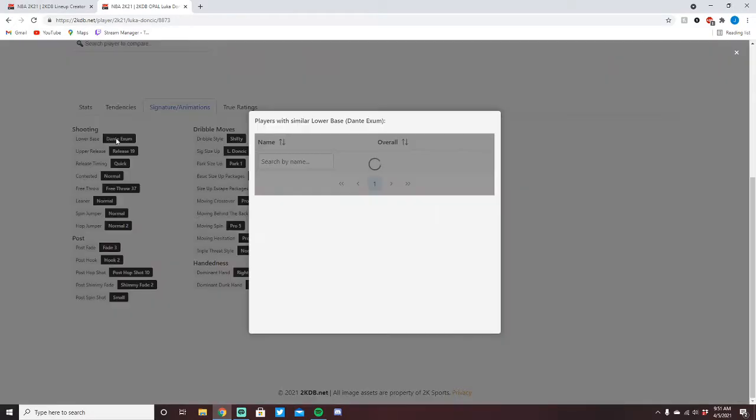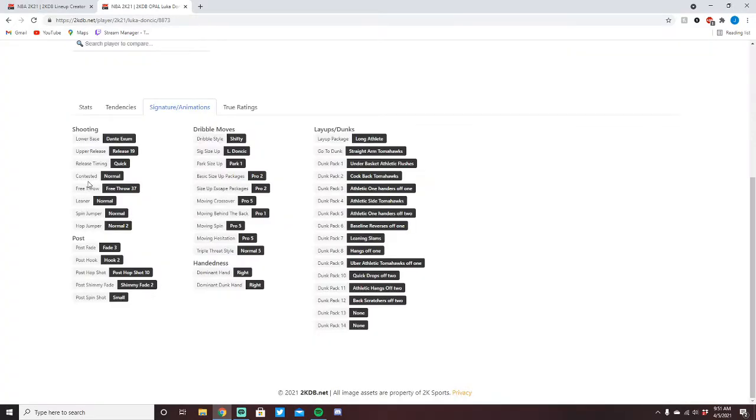And most importantly, he comes with a Dante XM base, which in my opinion is probably the easiest to green, most consistent jump shot in the game. It's so easy to green with Luka Doncic, even on Hall of Fame. He's so incredibly knocked down. Just such an amazing card. I love using Luka.